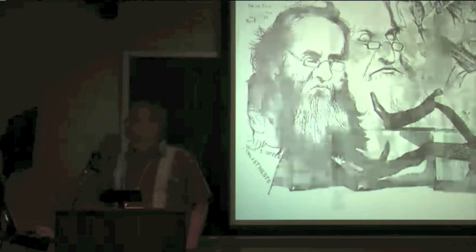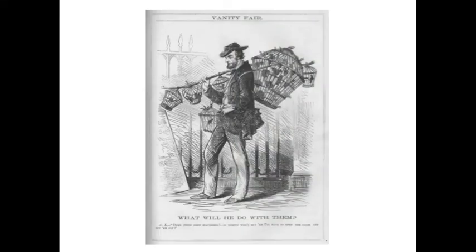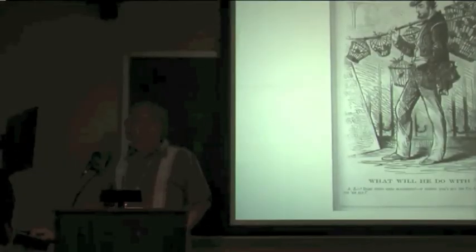This is a cartoon from Vanity Fair, just before Lincoln announces the Emancipation Proclamation. It says, what will he do with them? And Lincoln says, darn these here blackbirds. If nobody don't buy them, I'll have to open the cages and let them fly. So it's a sympathetic cartoon to Lincoln's political plight around emancipation. I think it's also nicely drawn. You can always count on the Vanity Fair cartoons to be attractively done.